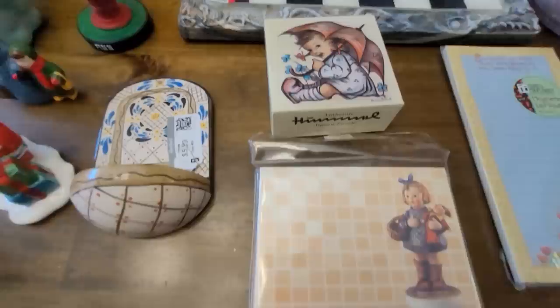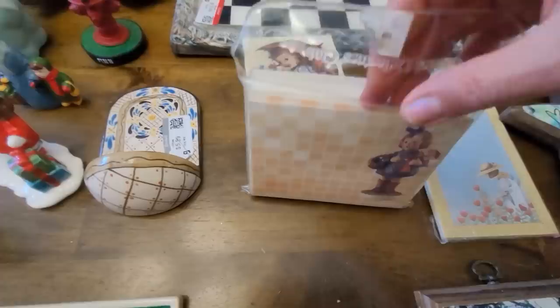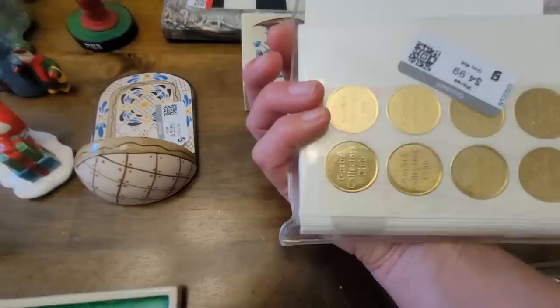Next, we have this Goodwill note card collector set. There's two different styles of cards. Let me show you the little boy. Peachy little girl. And here is the little boy. They come with envelopes and sealing stickers that say Goodwill Collectors Club. I paid $5 for them, and I am going to ask $15.